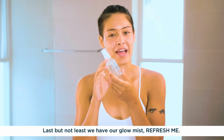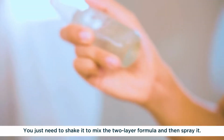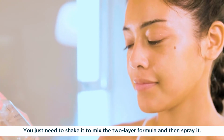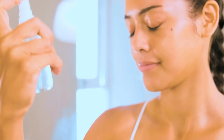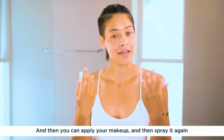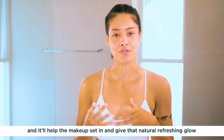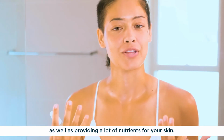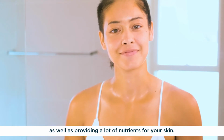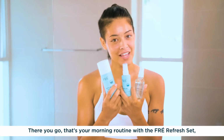Last but not least, we have our Glow Mist, Refresh Me. You just need to shake it to mix the 2-layer formula and then spray it. And then you can apply your makeup and then spray it again, and it'll help the makeup set in and give you that natural, refreshing glow, as well as provide a lot of nutrients to your skin. There you go, that's your morning routine with the Frey Refresh set.